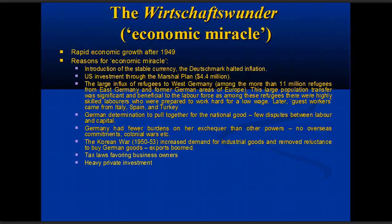The German determination to pull together for national good, we talked about that. Few disputes between labour and capital. Germany had fewer burdens on the exchequer like the other powers. So, for example, Britain not only had empire but had commitments to other wars, such as Korea from 1950 onwards, and so did America. And so there were markets available for it to export its goods to. As you can see there, exports boomed.